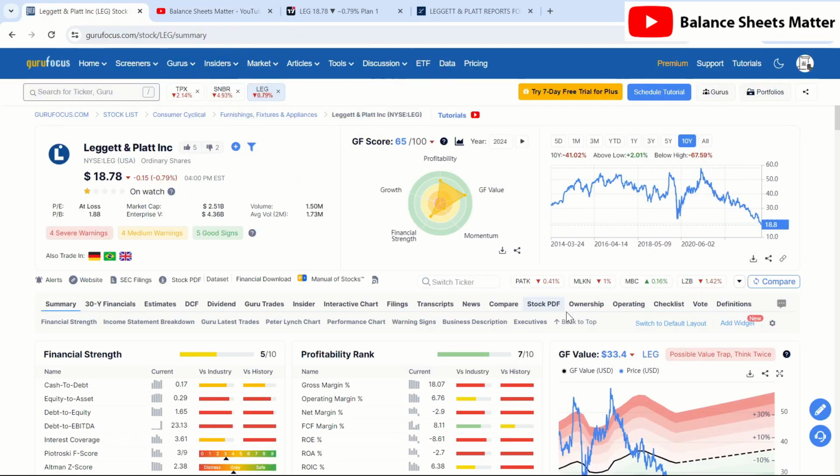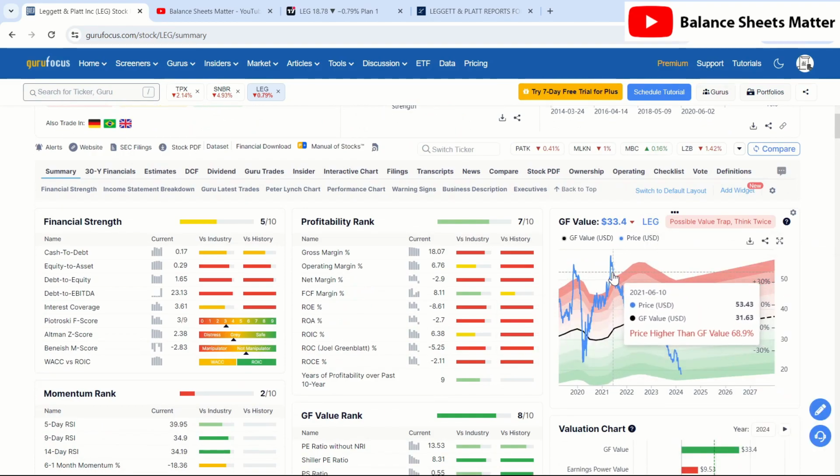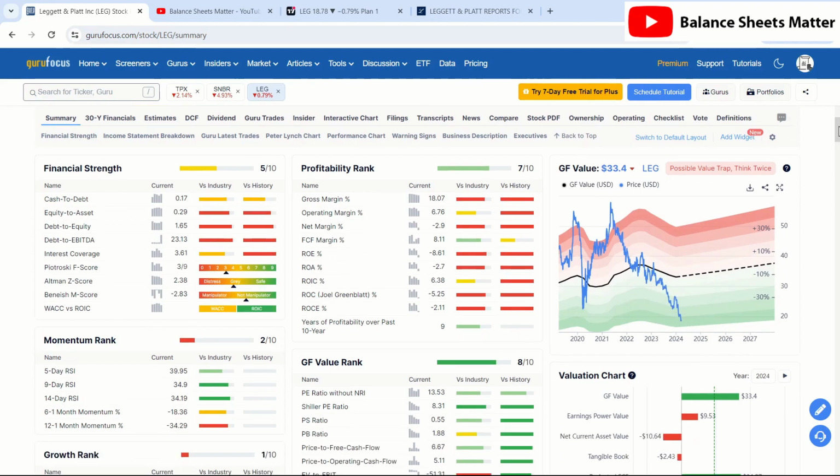So let's dive into the analysis here. A lot of people know Leggett & Platt as one of these dividend aristocrats, but there's been quite a big dip in stock price. You can see on the little GuruFocus value band here, it was as high as, it looks like, in the $50 range, 57 at least here, and it's fallen to below 20. So it's been quite a large drop. It's saying this could be a possible value trap, or this could be a deep value buy.